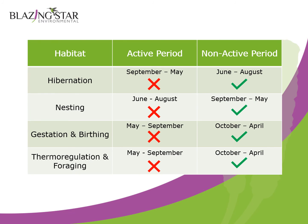This chart displays the times of year when it is and isn't okay to carry out short-term activities in the vicinity of snake habitat. It is best to avoid activity in important habitats during the time of year when snakes are using these habitats. This is indicated in the second column. The third column indicates the non-active periods for snakes in each habitat type and when it would be appropriate to carry out these activities.